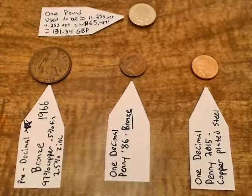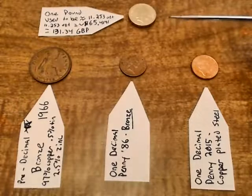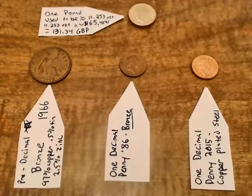So let's look at the British pound. This is a 1 pound coin that we have up here. I know the light's reflecting off of it, so we can't see any detail. But remember, our 1 pound used to be a tower pound in silver. And that tower pound would have been 11.25 ounces troy, which would have been $165, give or take, in current melt value, which in current pounds would have been worth 131.34 British pounds sterling. So you can see that one former pound would be worth 130 pounds today.